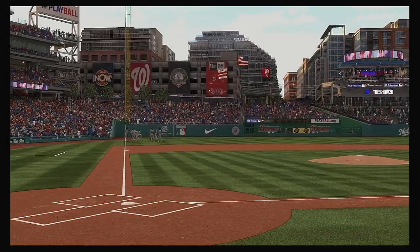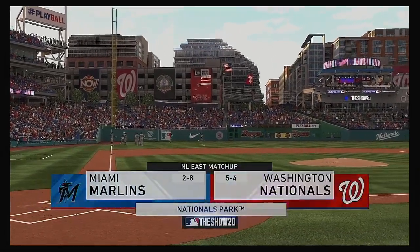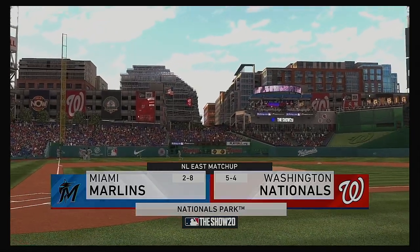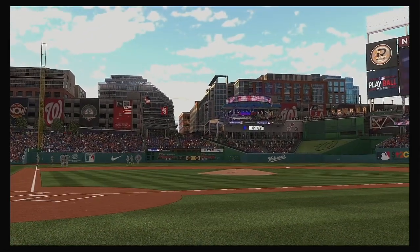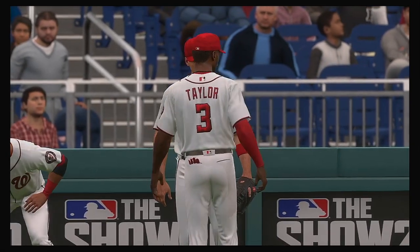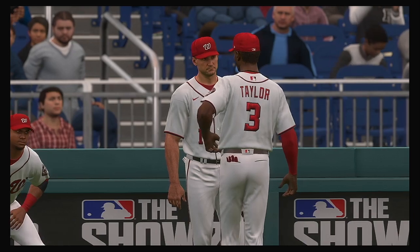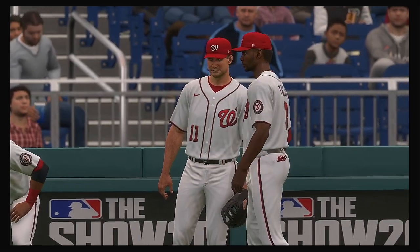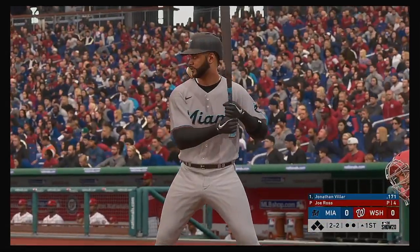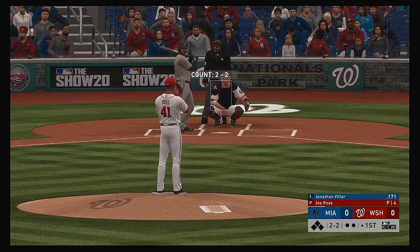We are under the lights this evening as we get you set for another edition of Baseball on the Show. A good matchup here for you tonight between the Miami Marlins and the Washington Nationals. So striding in, Jonathan Villar. He'll get us started in this one under the lights.